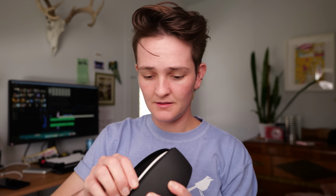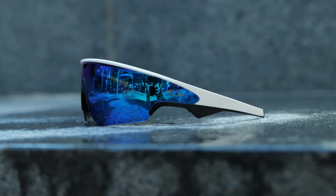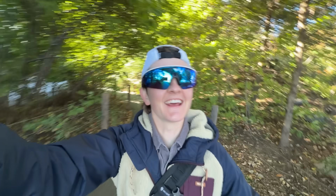Now, I only came around to smart glasses recently, and it was with these bad boys. These are the Oakley Meta Vanguards, arguably the most ridiculous looking pair of smart glasses. But they were the first pair of smart glasses that I wore first as sunglasses, and then sometimes enjoyed the added bonus of them being smart glasses. And I think that's the sweet spot of tech that you have to wear. There when you want it, gone when you don't.